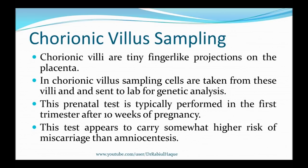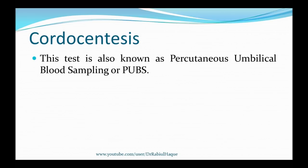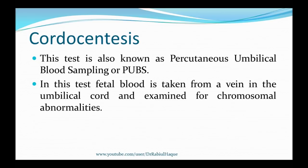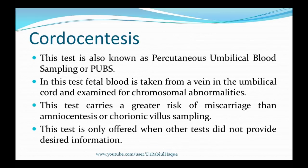Moving on to cordocentesis, this test is also known as percutaneous umbilical blood sampling or PUBS. In this test, fetal blood is taken from a vein in the umbilical cord and examined for chromosomal abnormalities. This test carries a greater risk of miscarriage than amniocentesis or chorionic villus sampling. That's why this test is only offered when other tests did not provide the desired information.